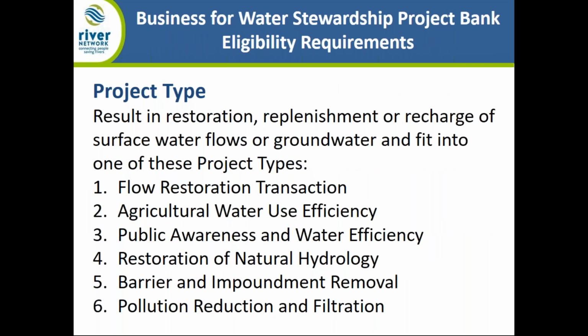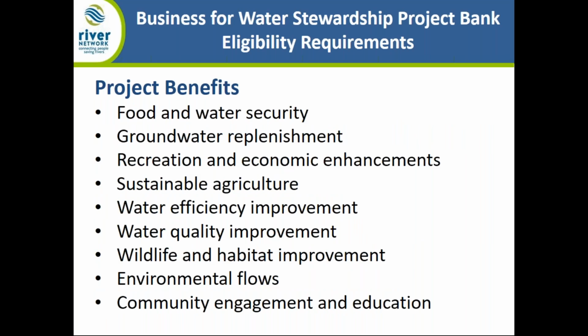Next, project type. So foremost, projects should result in restoration, replenishment, or recharge of surface water or groundwater, as well as fit into one of the following project types: flow restoration transactions, improving agricultural water use efficiency, increasing public awareness in water efficiency, restoring natural hydrology, removing barriers or impoundments, or reducing or filtering pollution. You can learn more about the eligible project types and see examples by downloading the project type descriptions PDF in the handout box in the control panel.